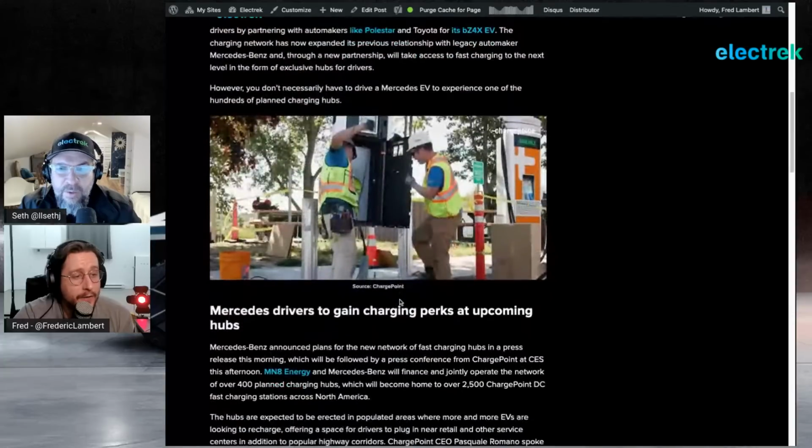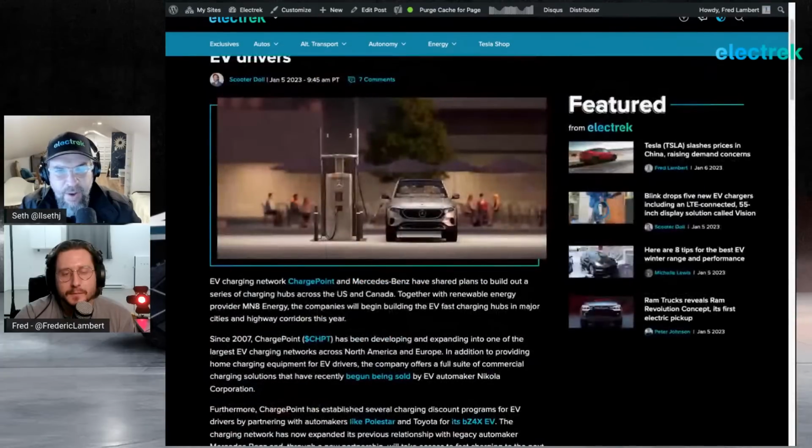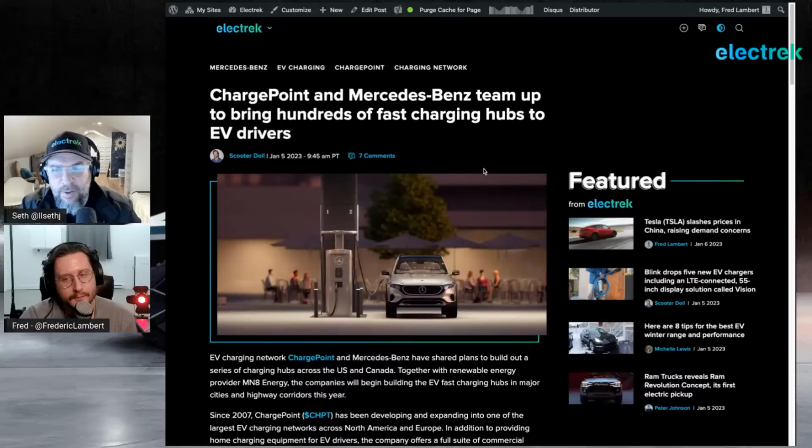So this should be great news. We should note that Volvo actually has a small mini charging network going from Seattle to Colorado at Starbucks stations. They did a little press release. I think we did a little post on that. They're using ChargePoint as well, so kind of similar to this, but obviously on a much smaller scale. I think they promised like 10 or 20.